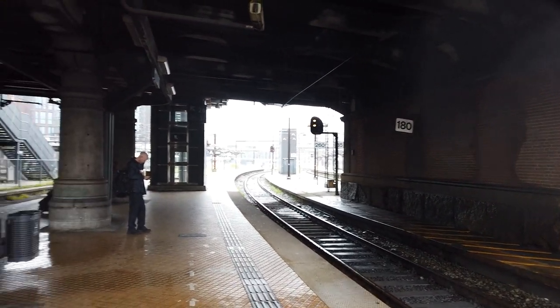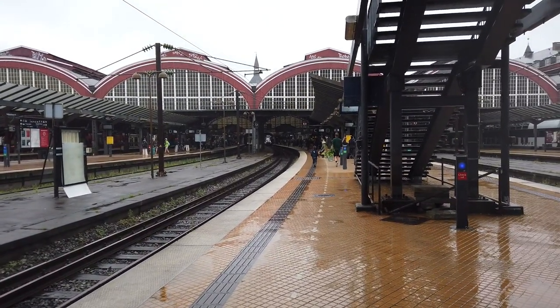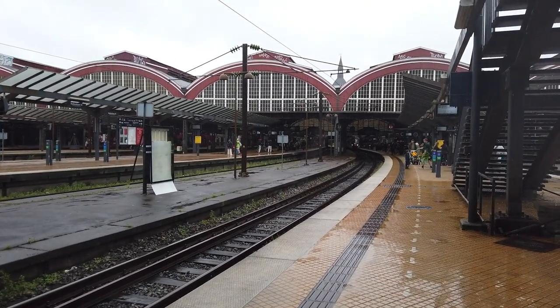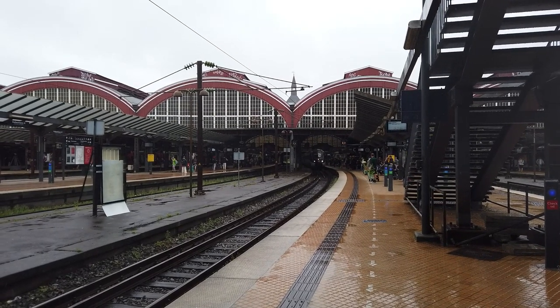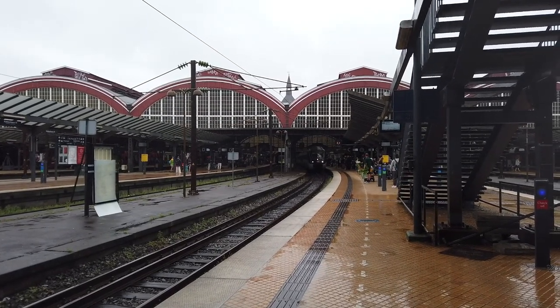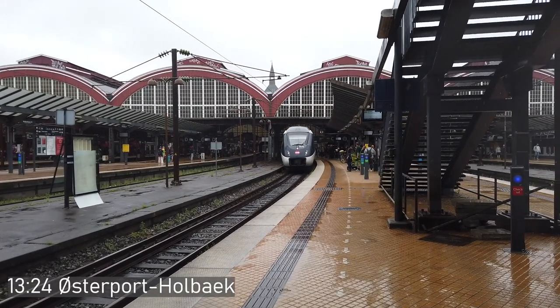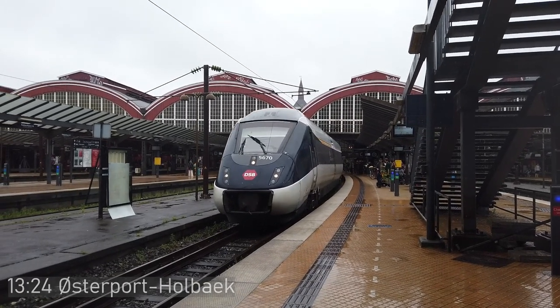I'm trying to strike the correct balance of not getting too wet in the torrential rain, combined with getting good views. I think here is about right. Oh, we've got a lovely intercity. This looks like quite a sleek, fast train, doesn't it? On a service bound for Holbæk. I apologise for my Scandinavian pronunciations, particularly Danish ones. Swedish ones I'll be fine with.